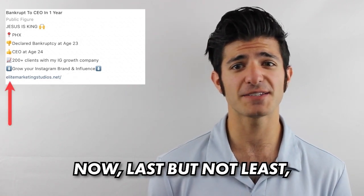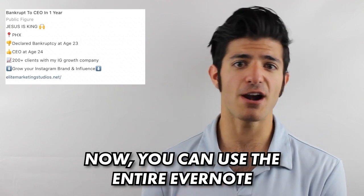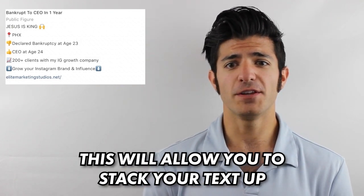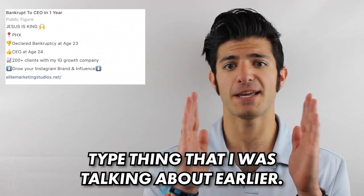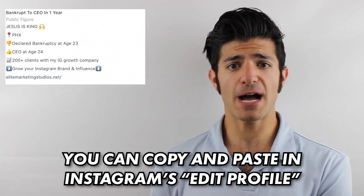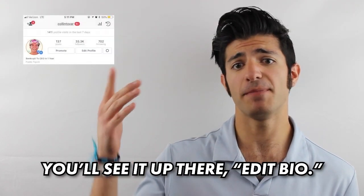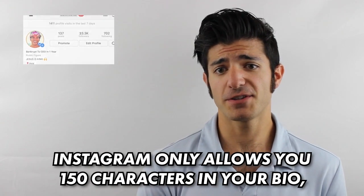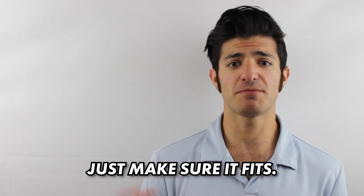Now, last but not least, is how to add the vertical bio to your Instagram. Now, you can use the entire Evernote, or if you have an iPhone, you can use the notes in your phone. This will allow you to stack your text up and do that vertical, nice, tight thing that I was talking about earlier. You can copy and paste into Instagram's edit profile and bio section. You'll see it up there, edit bio. Instagram only allows you 150 characters in your bio, so if you need to trim off some of your fat, extra text, just make sure it fits.